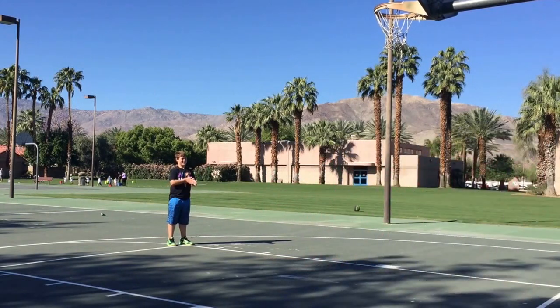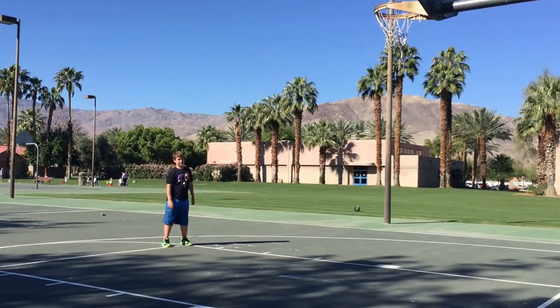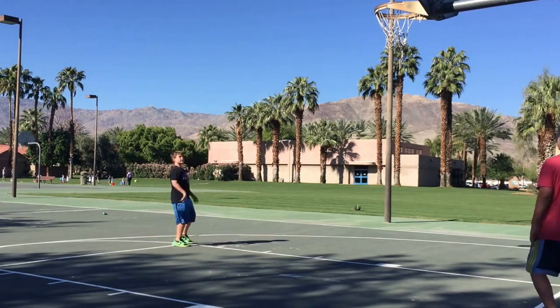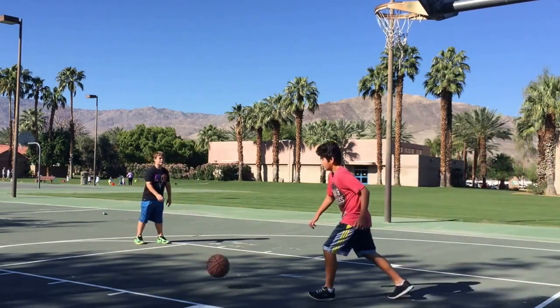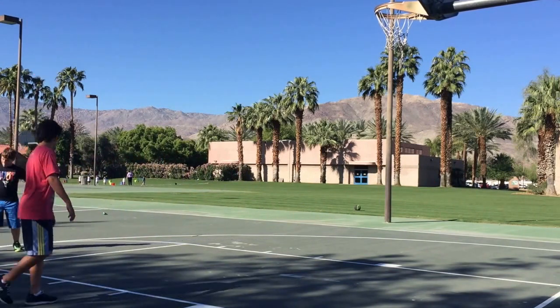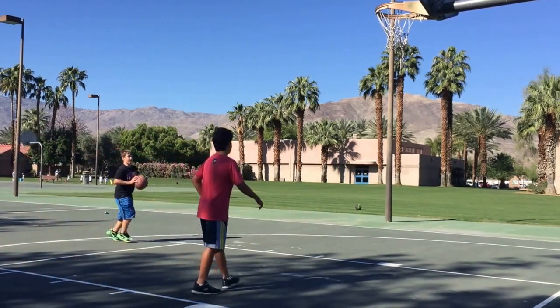And this is a great park and a great hoop, but for some reason the nets are trash. So if you get a swish, that thing's just going straight through, which is bad. You should get rewarded for hitting a nice shot, but instead you have to go fetch a ball down, like you saw on Jacob's first shot.